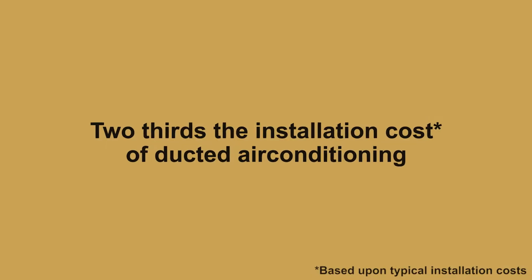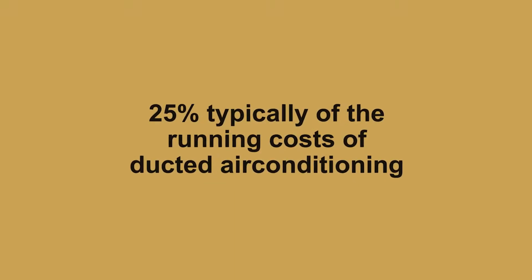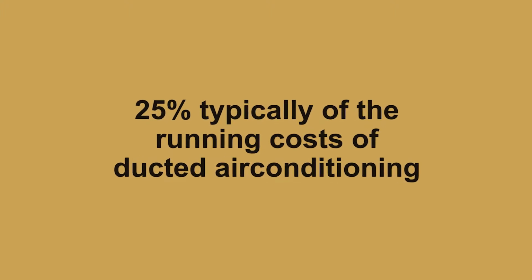Evaporative cooling is value for money. It's 2/3 the installation cost of ducted air conditioning and is also the environmental choice. The carbon footprint is much smaller as it's only 25% typically of the running cost of ducted air conditioning.